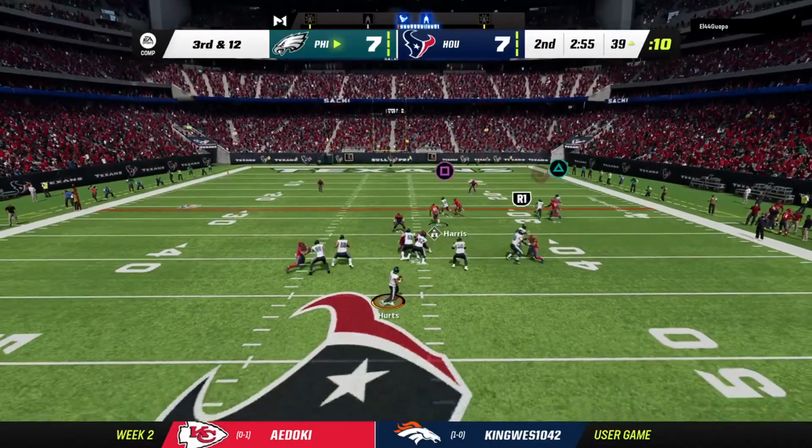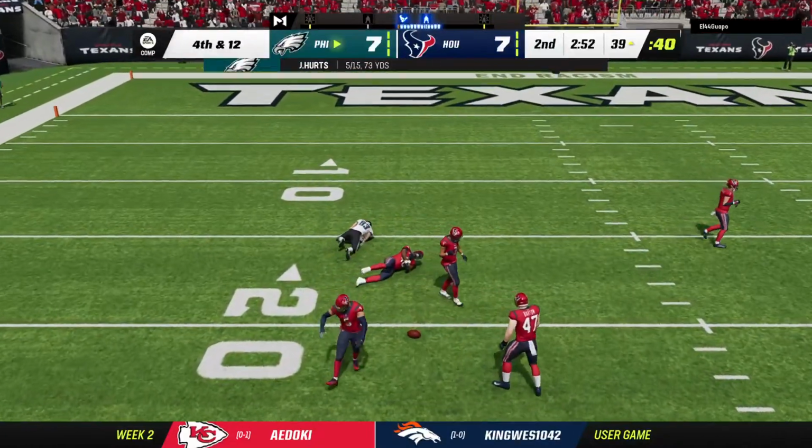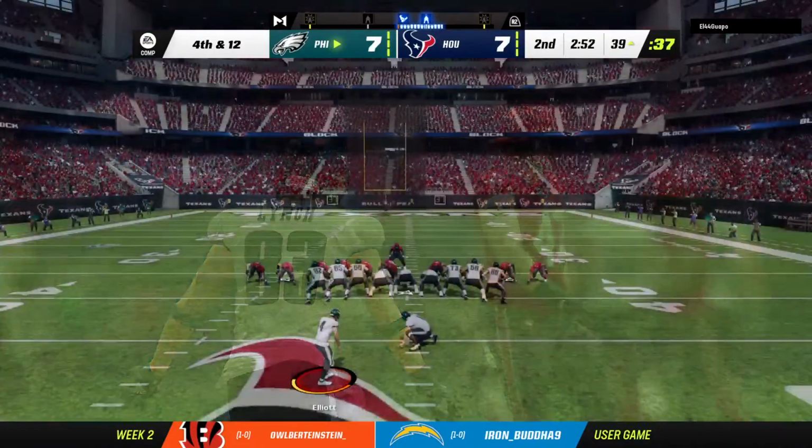On play action, they'll throw. And that's going to be incomplete. The coverage too good there. The contact caught the ball free, and it's 4th down.